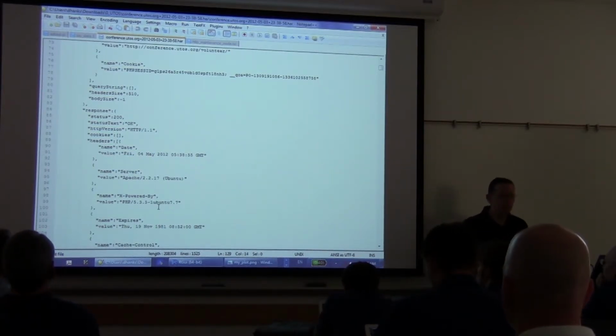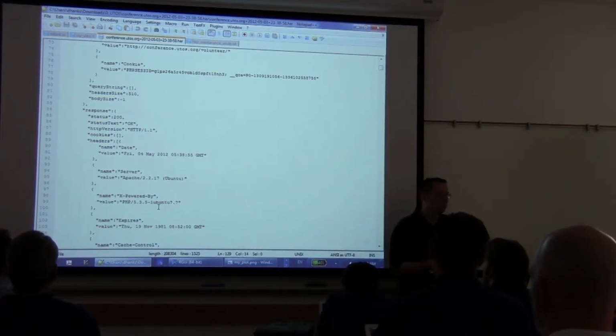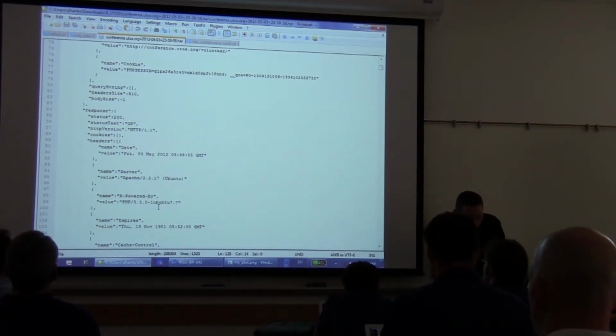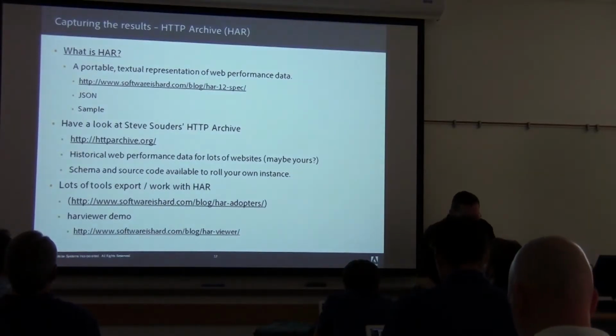So it's basically just a text representation with a little bit more, with the header information, which is always really useful for debugging. So just a useful file format. There are a lot of tools that support it. If you're interested in this kind of thing, have a look.